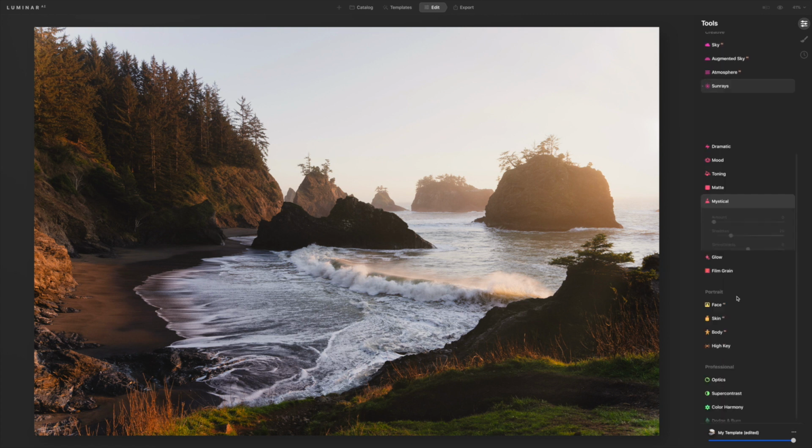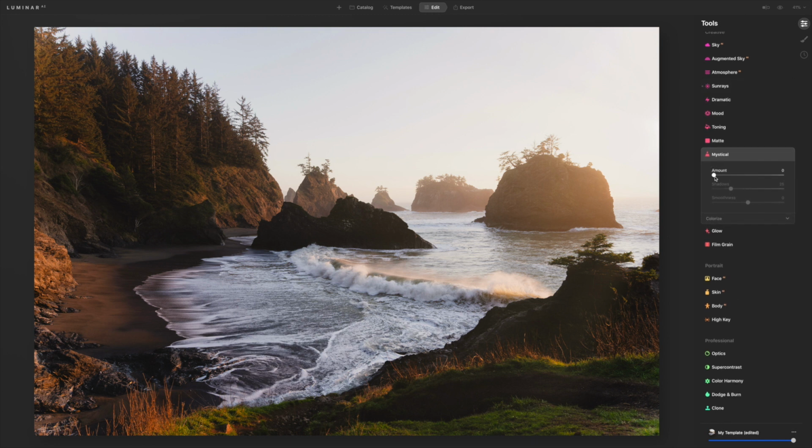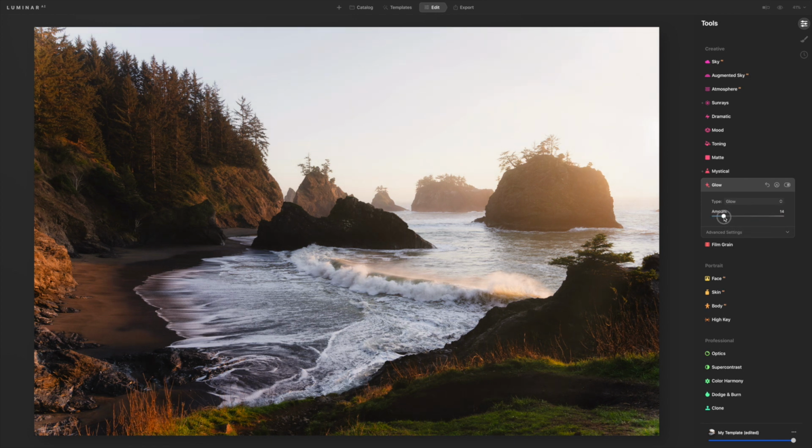And then I like to throw just a little bit of the mystical on, not too much so it's not overdone. And then go down to the glow, and instead of using soft focus for this, we're going to use the glow tool. Just a little bit as well. You can see how nice and soft this is looking.